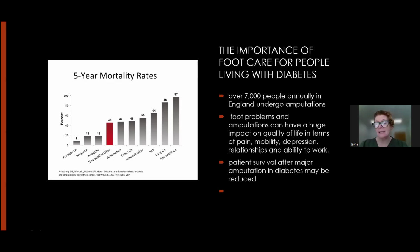People live with pain, they live with mobility issues. Many people who have amputations are depressed. Their relationships break down, their ability to work breaks down, they become homeless, they undergo divorce, they lose their jobs, they lose their livelihoods. And patient survival after major amputation as a result of diabetes, as I've already said, and is clearly demonstrated on this chart, it can be severely reduced.